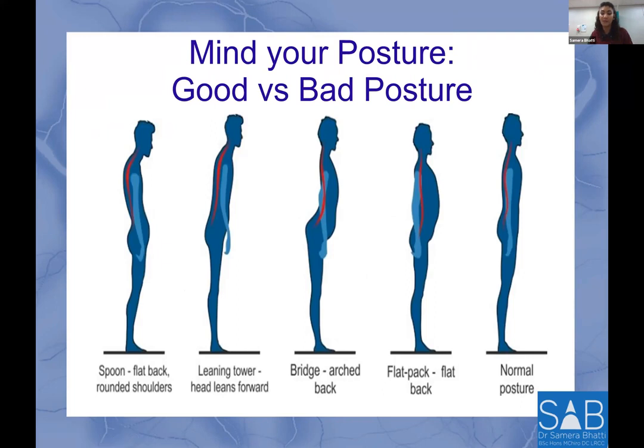Okay, so talking about postures. There are different types of postures. Now, if I was doing this in person, I would probably ask you which one you would relate to. There are many of you listening to this presentation, and you could probably see that you fall into 1 or 2 of those categories. Very few of my patients have what we call the normal posture.